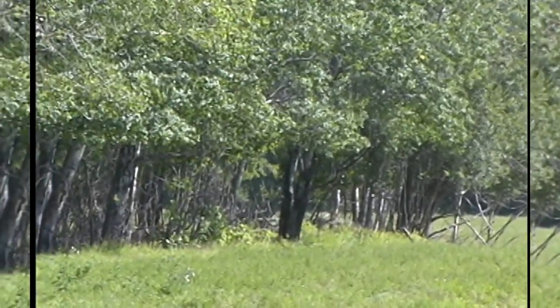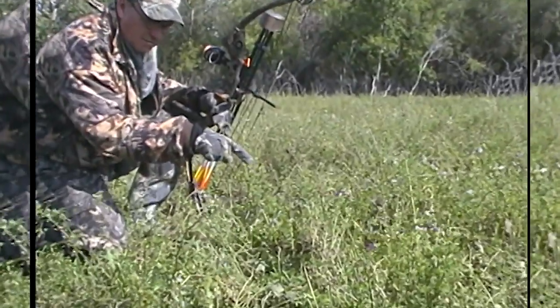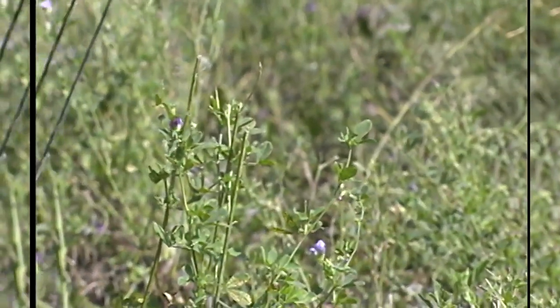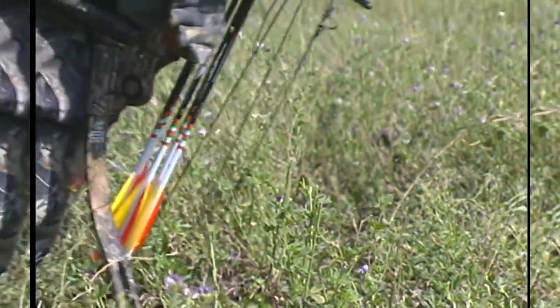There's all kinds of evidence that deer have been hitting this. If you take a look at the tops of this alfalfa, they're all hit. The tops have all been bit off. There's no cattle in here. The only thing doing that really is deer, so there's lots of other sign out here, droppings and some tracks, so this is a good area.